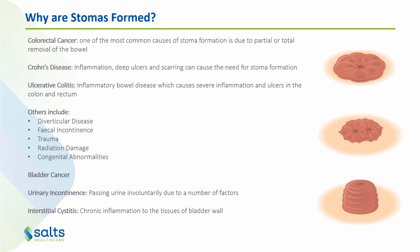There are many reasons why stomas are formed, and these include colorectal cancer, Crohn's disease, ulcerative colitis, diverticular disease, incontinence, trauma, radiation damage, congenital abnormalities, bladder cancer, and interstitial cystitis.